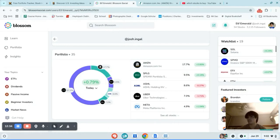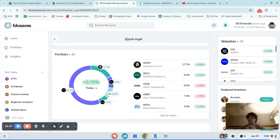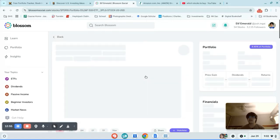But if I was to give you one recommendation before I go, it would be this: if you're going to look into these stocks and actually consider buying them, you want to hold large cap companies. These companies are going to be among the largest and at the top of their industries, because when you're buying into small cap companies, there's a fundamentally larger risk. And also, like I said, a lot of people on Blossom do hold these ETFs.